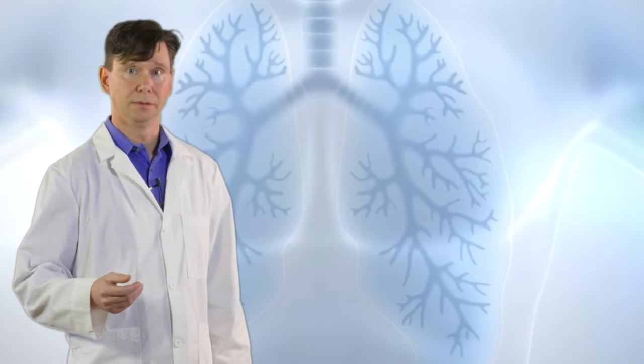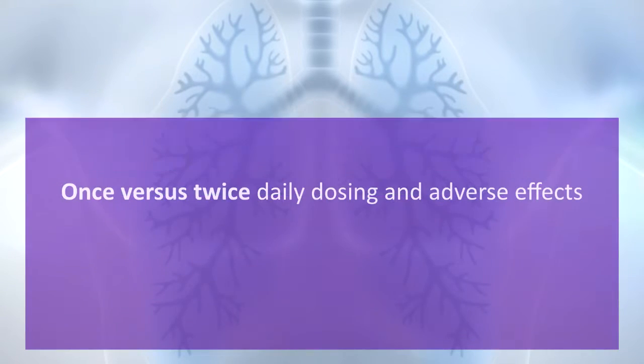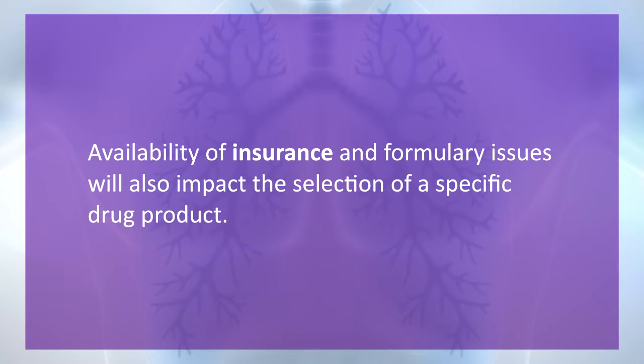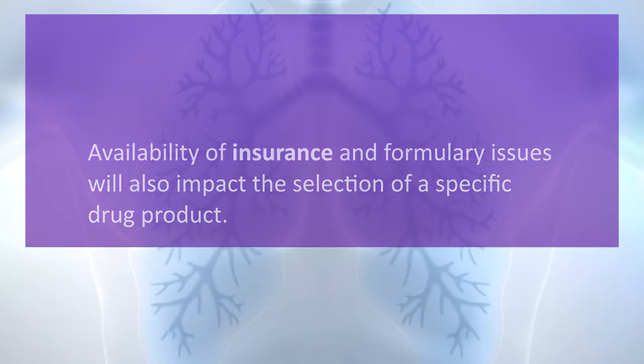In this series, we will only include device issues. Please remember that there are also potential differences between drugs in the same class, for example, once versus twice daily dosing and adverse effects. Availability of insurance and formulary issues will also impact the selection of a specific drug product.